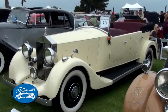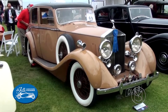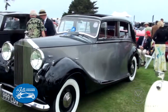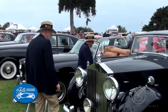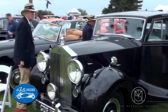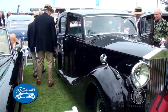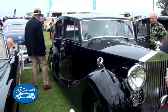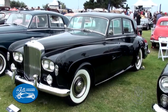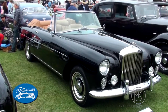There were a lot of great cars in the featured Rolls-Royce class. This is a 1948 Silver Wraith. Beautiful car. The judges always have a good time looking over everything. Sometimes it comes down to the smallest detail between first and second in class. There's also a good Bentley class. Beautiful S3 Bentley and a Bentley Continental convertible.